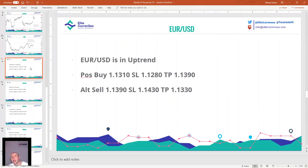Okay, now we have potential setups for today. These setups, guys, are for today, tomorrow, and as I always say, sometimes the day after tomorrow. Euro dollar is in uptrend, positional buy 1310, stop loss 1280, TP 1390. Alternative sell is 1390, stop loss 1430, TP 1330.